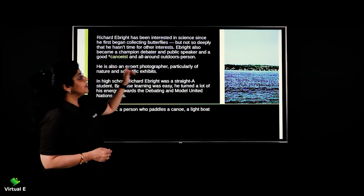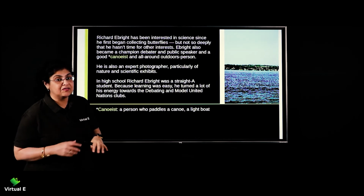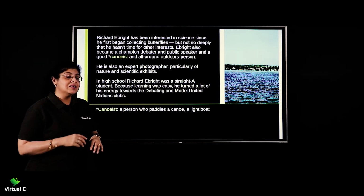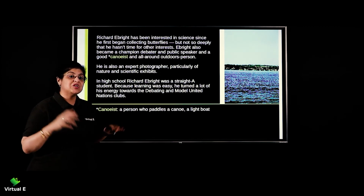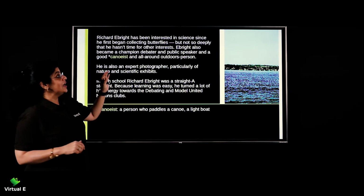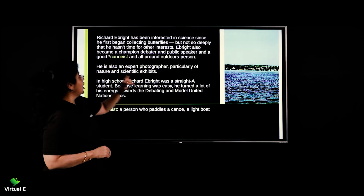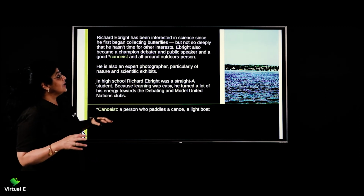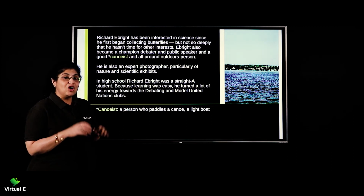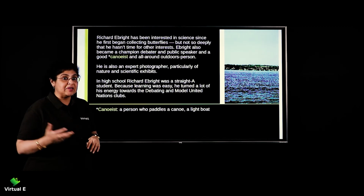Richard Ebright has been interested in science since he first began collecting butterflies. So it was his step one, where he had started collecting butterflies. Remember the 25 species of butterflies he had collected? So there his journey had begun, right? His interest in science had started there, but not so deeply that he hadn't time for other interests. He did that, but it was not only science. He had other interests as well, which he kept up with.